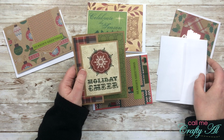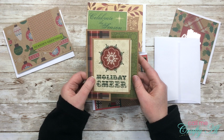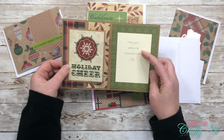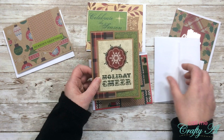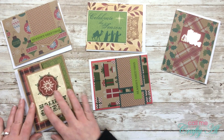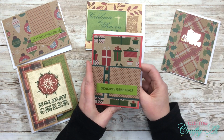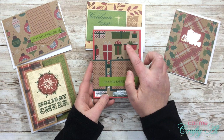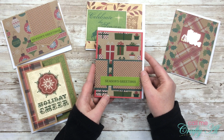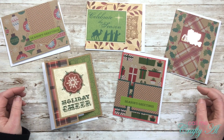Next up we have October, which was a fun fold card. This is probably one of my favorites. That is gorgeous. I like your sentiment on the inside there. And last but certainly not least, it is the November layout. The presents in the background have like a clear coating on them. It's very shiny, very neat. Thank you so much, Christina.